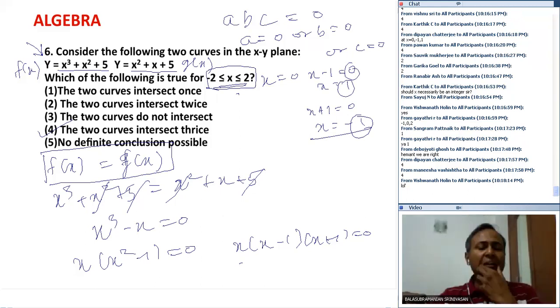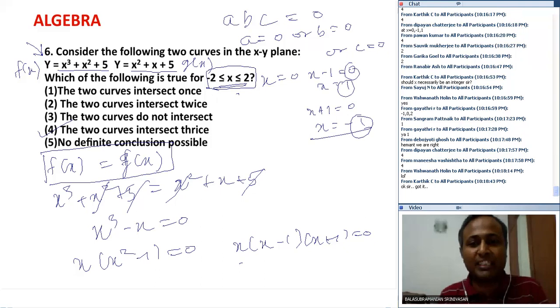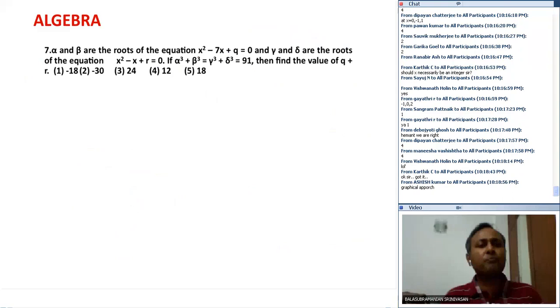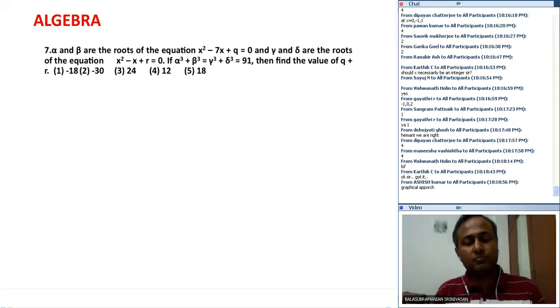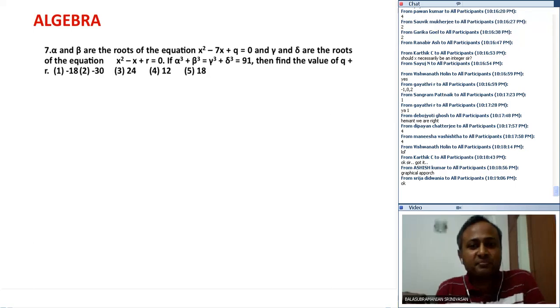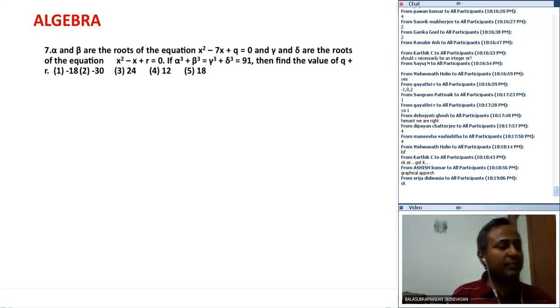So don't get too perturbed thinking, "Arey, this looks simple." The idea is not to scare you. If I wanted to scare you, I would be taking a different set of questions. The idea is to get a grip on a range at the level of the CAT. There are also more challenging questions which we will come to subsequently. So let's move on. Okay, 2 minutes to attempt this.